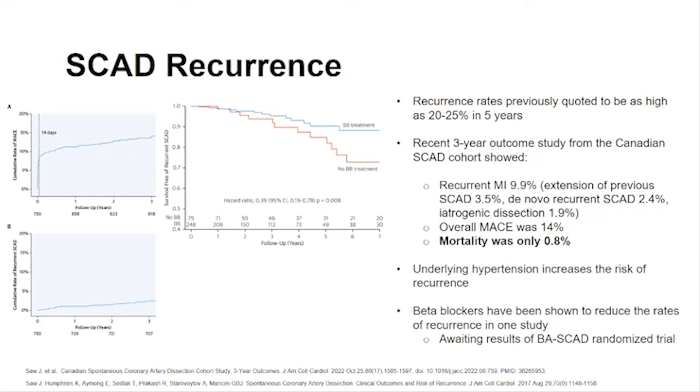What we found is that recurrent heart attacks in these patients occur about 9.9% in 3 years. 3.5% of that is an extension or worsening of their previous SCAD. 2.4% of that is new SCAD in a different vessel, and 1.9% is iatrogenic. We also know that overall, the MACE, or major adverse cardiac events, in these patients was 14% in 3 years. And you see here, this is the diagram illustrating this.